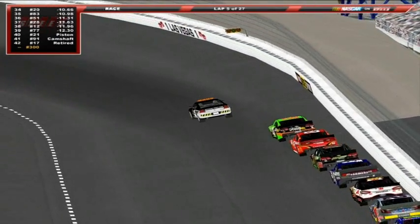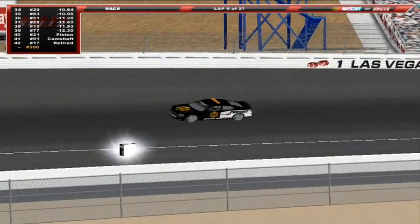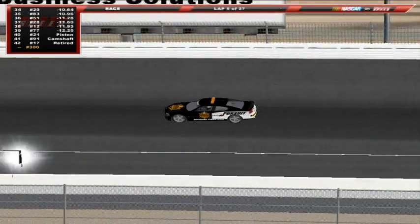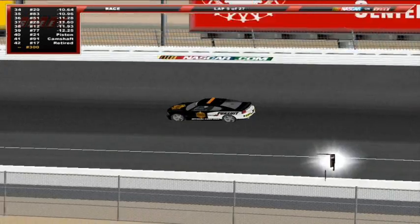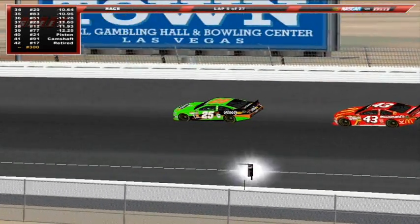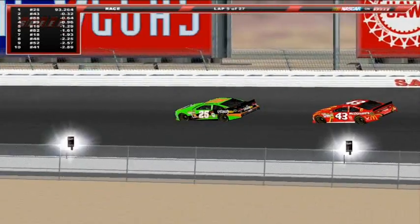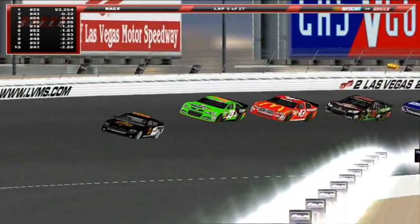Here we are back at Las Vegas. We're going to restart on lap number 6 once we get back going. Only 3 cars retired out of the race, and it was Cody Lamas, James McLeod, and Sean Galligan. They retired out of the race. Now, no one came down pit road, so our leader is still Shawn Henley.